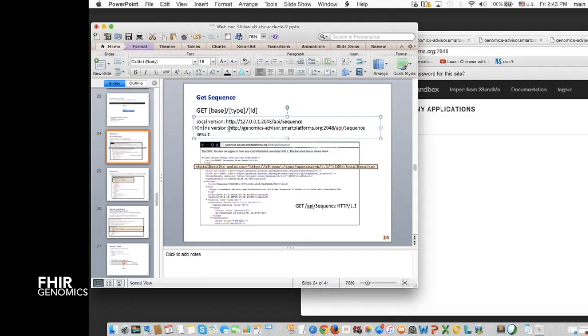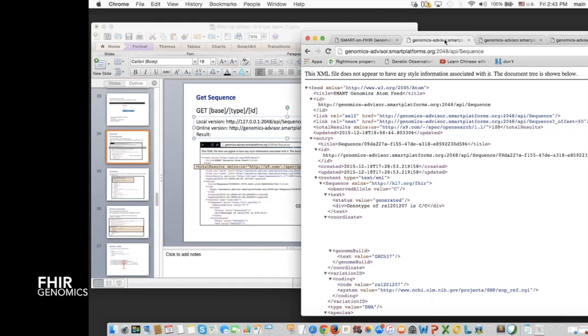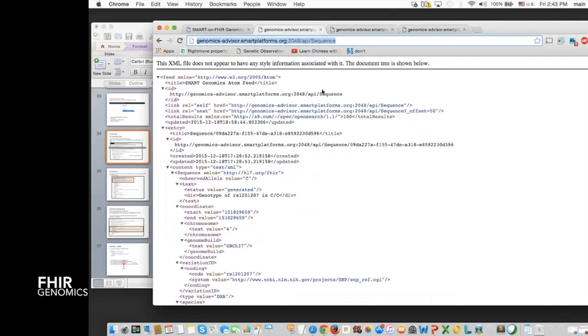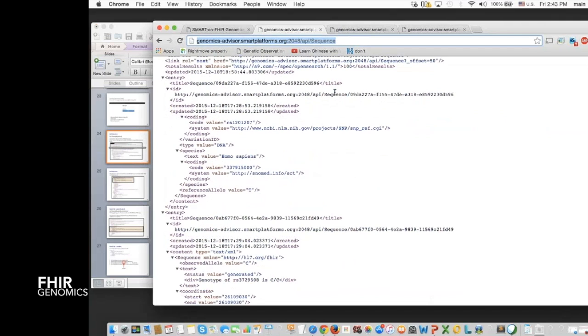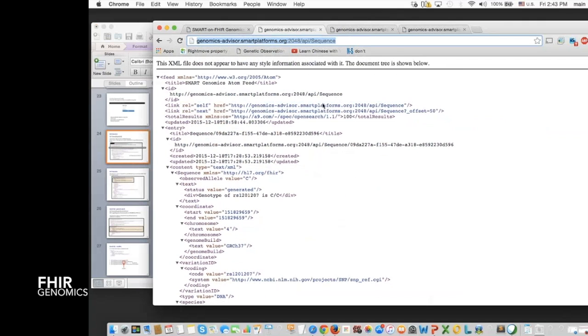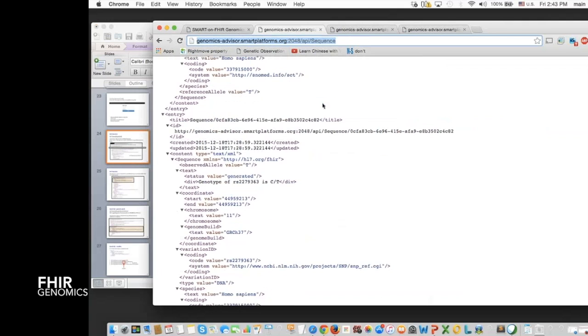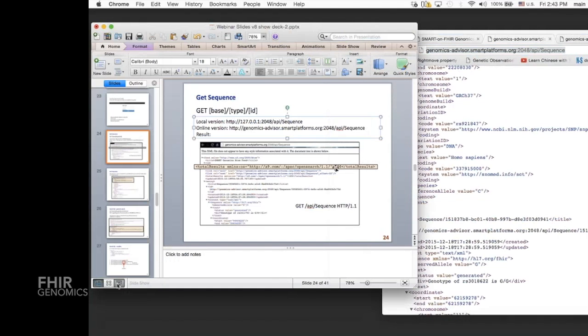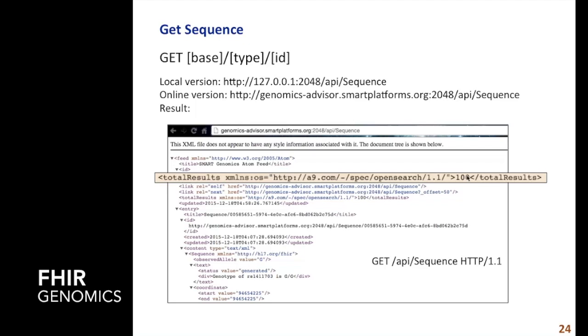If you just cut and paste this from the slide and paste it into the web browser, you would be able to see this here, which shows you an actual sequence. It actually includes a number of different sequences because we're just looking for all the sequences. You can scroll down and see that in fact we have perhaps 100 or so resources here, sequences that are being given, and that is the number of results. So you don't maybe want all the sequences, maybe you just want one of them, right?